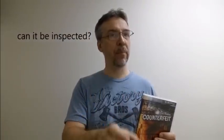Okay, can you do it surrounded? I think you can do it surrounded. There aren't any angle issues here. It's a card trick, and it's a pretty straightforward card trick, so you're not gonna run into that. Can it be inspected? Not really. The cards your spectator chooses, they can certainly inspect those. They couldn't really inspect all the cards at the end of the effect, so you're gonna have to do some audience management there.